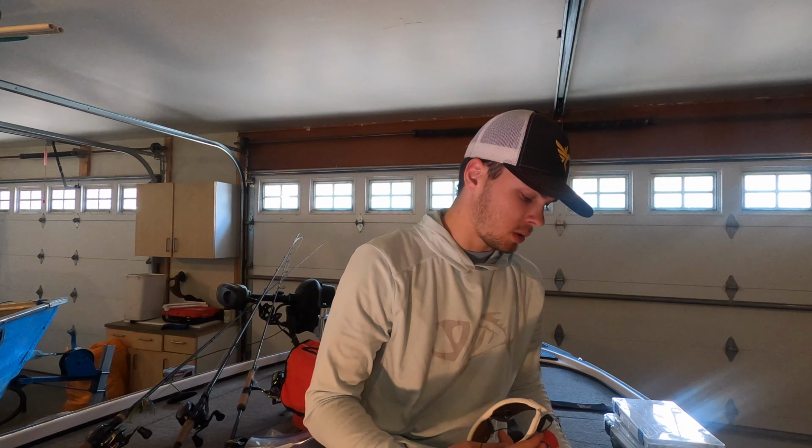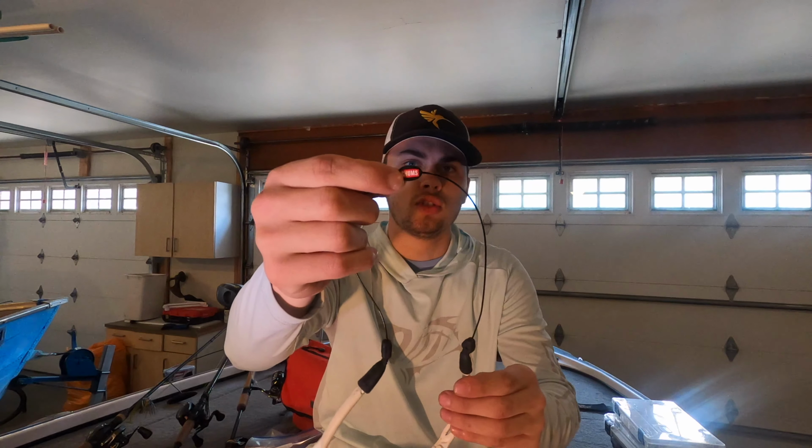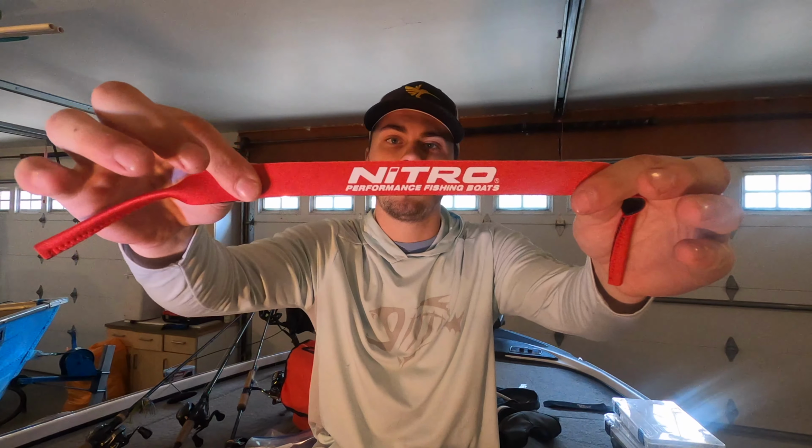One thing I'd recommend, if you are going to spend the money on expensive sunglasses, is to get some normal chums. They keep your glasses on your head, so if I look down in the water and they slip, they'll hold on the back of your head. There's a couple different kinds. I like the wire kind. These Nitro performance glasses we're sitting in the boat with have the stretchy kind. I just don't like these as much. I like the wire kind a little bit more.